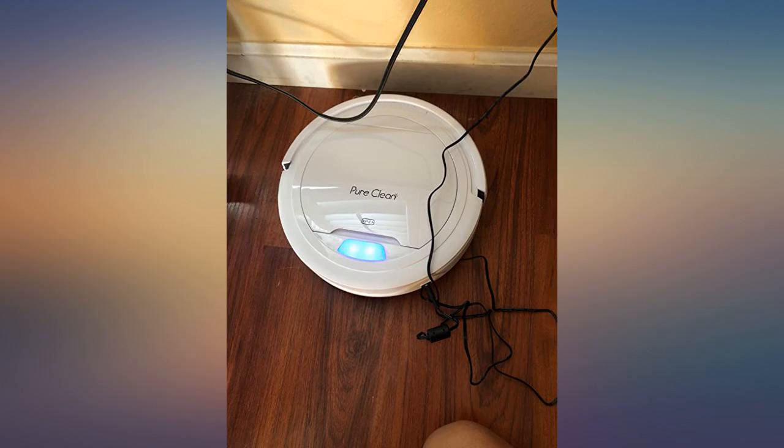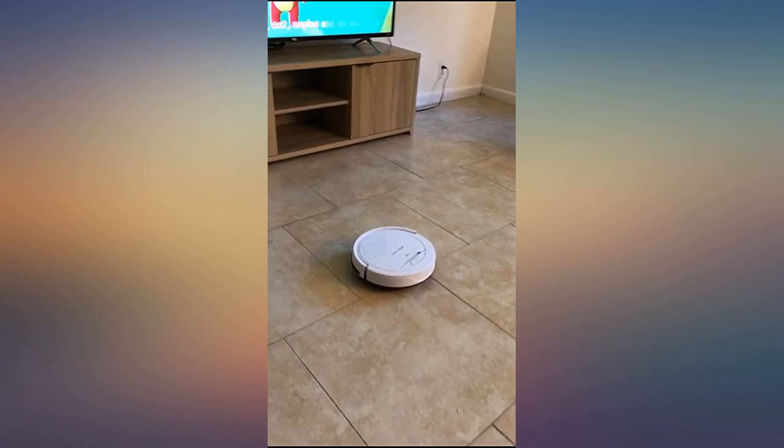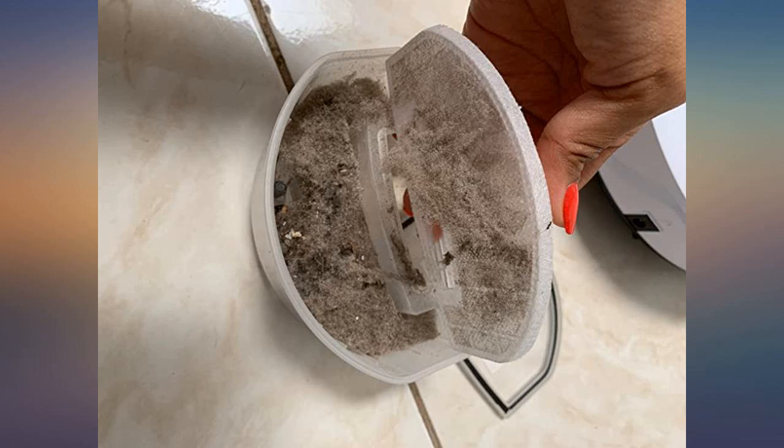We have 4 cats and 2 large dogs. My husband purchased this for me because I would need to vacuum every day and sometimes twice a day. This item has not only eliminated the need to vacuum daily, but creates better air quality by getting the dust up without disturbing it first.